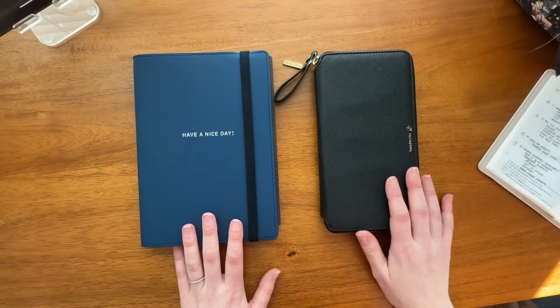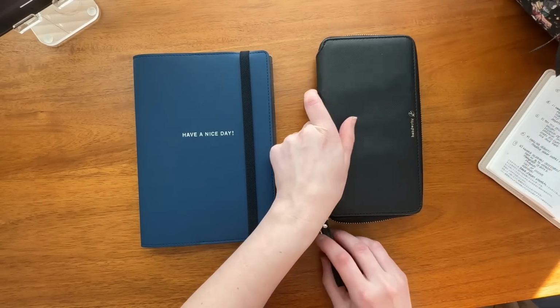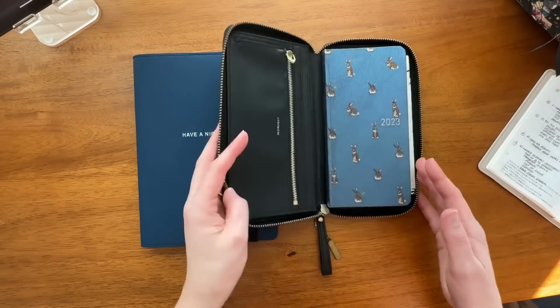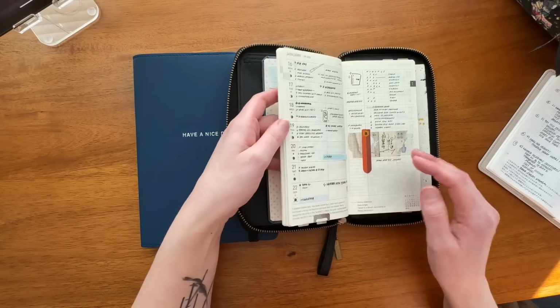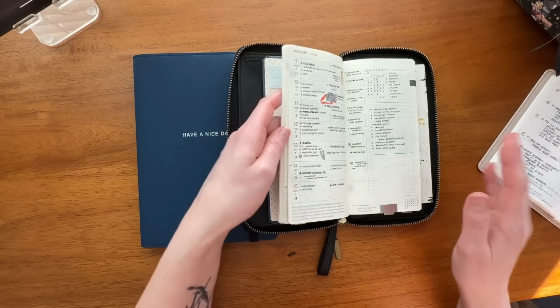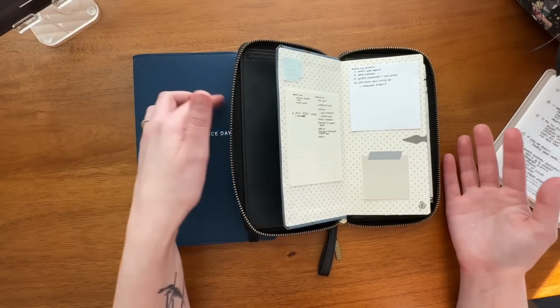I have my Hobonichi weeks. I went with a standard size Hobonichi weeks for 2023, and I do have a setup video. I've not done anything drastic. This is exactly how I said I was going to be using it. I think throughout the course of this week, you'll kind of get a little mini flip so you can see where I've been at with this planner.